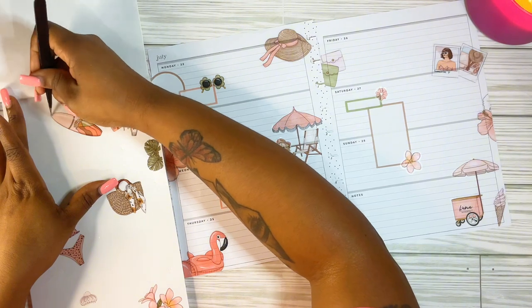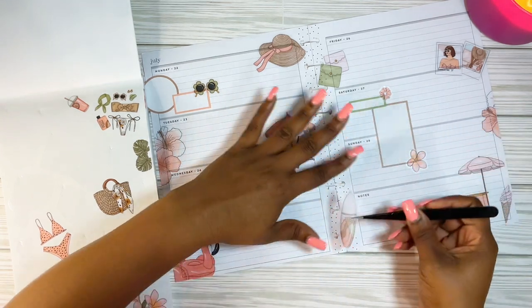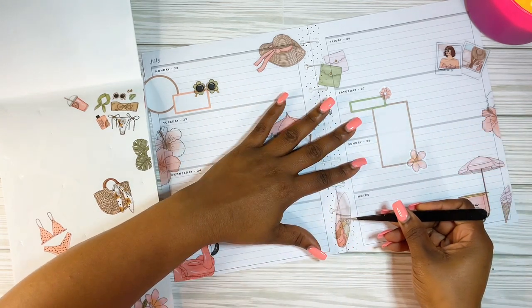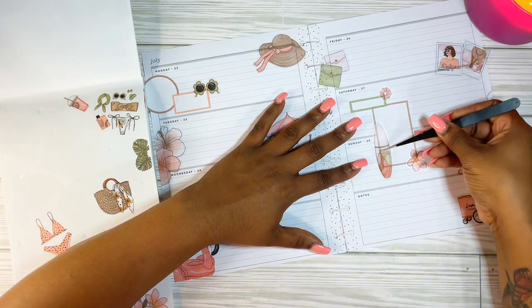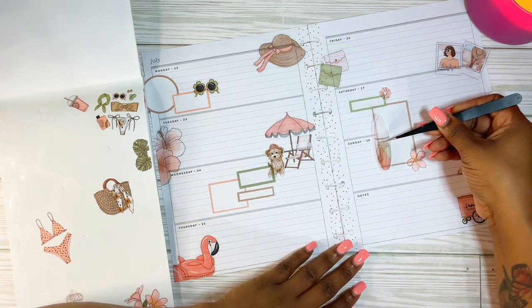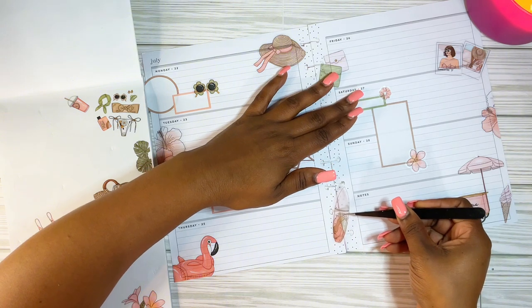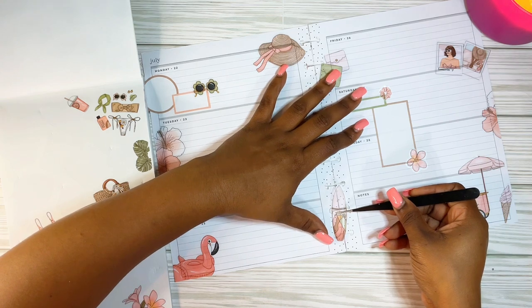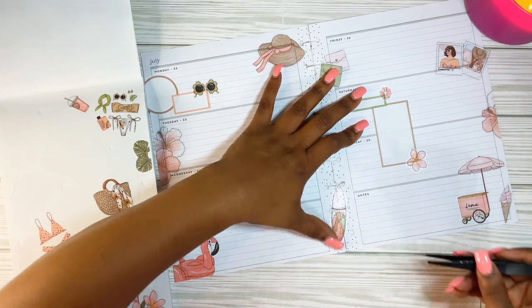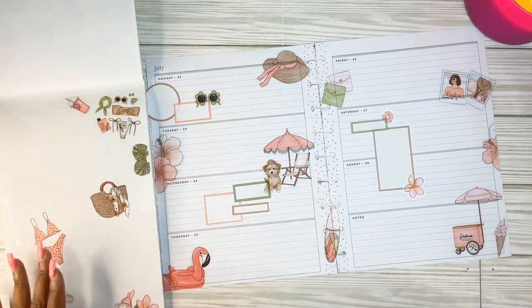If I can incorporate this surfboard, I can. Let me put it right here. Why do I want to keep putting everything on top of this one? I'm not sure. And I'll be having to make sure I got my stuff right because I'll be cutting this off. Or do I want to put my purse down there? I need this bag on here and these florals.